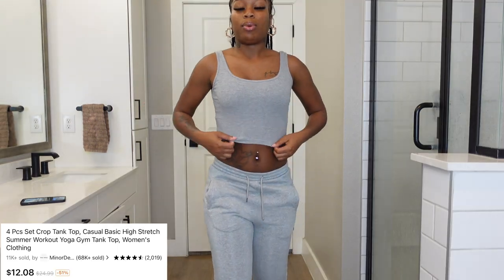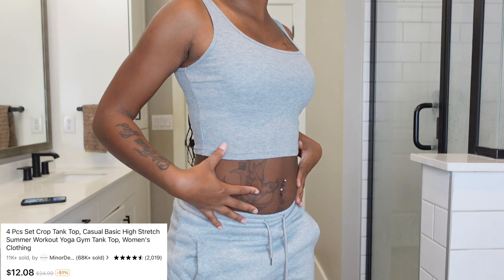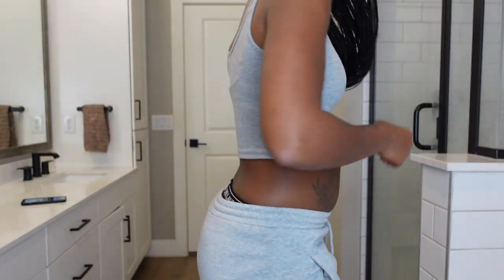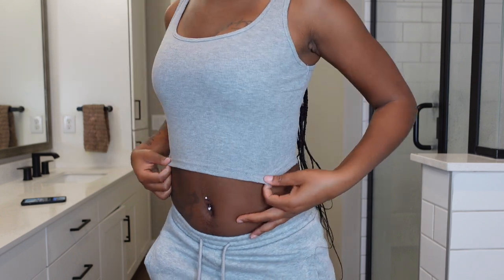Okay, so the first item we got from Temu is this cute gray crop top, and I have this in many different colors, which y'all will see. This crop top is so fitted. Everything I have is a size small. I love how fitted the crop top is, and the quality is amazing. Like, great, great, great quality.